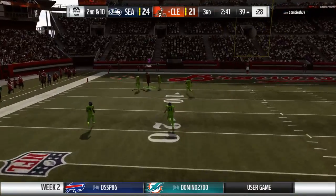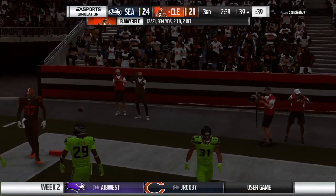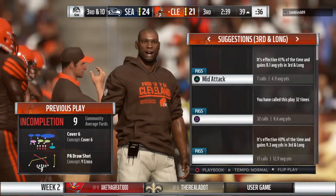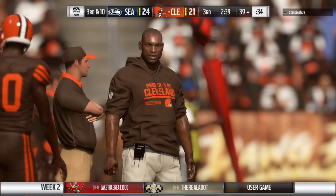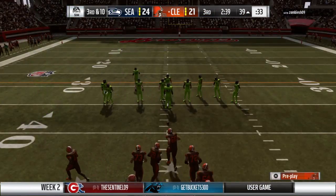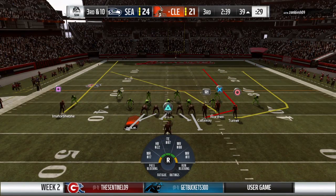He's going to air one out. Oh, he almost had it for the pick. A great chance there for the interception in the end zone. Instead, 3rd down. Big play coming up. Here's 3rd and 10. I would expect to see some pressure here. Lucky 56.